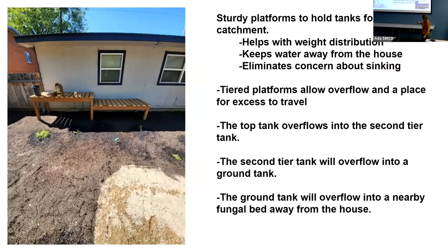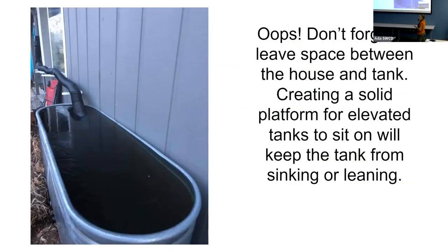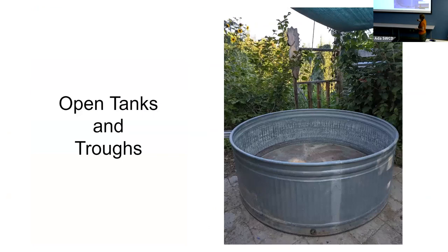Anyway, here's a platform system that we put in for somebody, and her gutters are next. So she'll get gutters, she'll have a downspout that comes here, she'll utilize a trough tank on this first platform. The overflow will go into this second platform here. The overflow for this one goes into a tank that sits on the ground, much like the one I just had, a big round tank. And then this overflow waters a passive fungal bed.